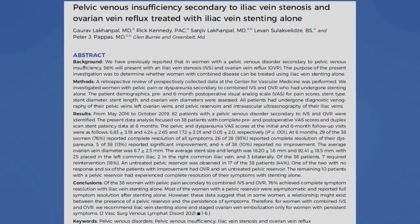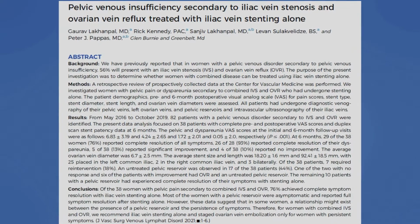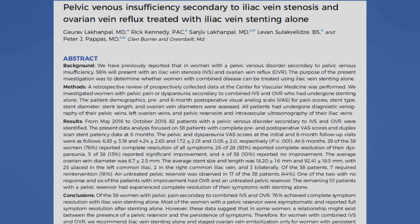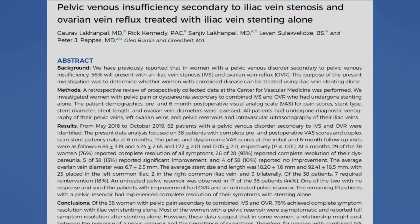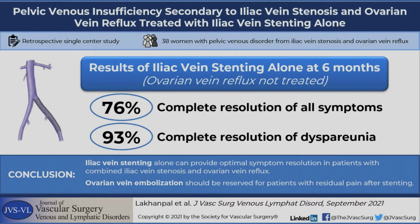The third article by Lakhanpal and co-authors is entitled Pelvic Venous Insufficiency Secondary to Iliac Vein Stenosis and Ovarian Vein Reflux Treated with Iliac Vein Stenting Alone. 82 women with pelvic pain and dyspareunia secondary to combined stenosis of the iliac vein and ovarian vein reflux who were treated with stenting alone of the iliac vein were evaluated. At 6 months, 76% reported complete resolution of all symptoms.